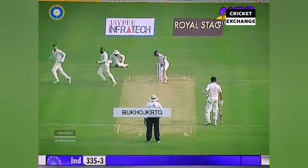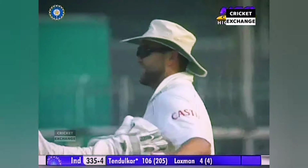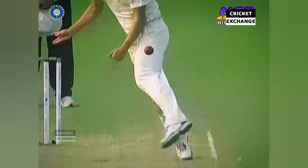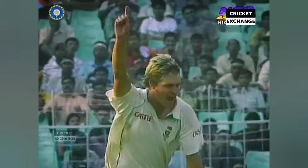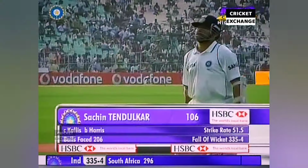Gone. That is a wicket. Tendulkar drives at Harris outside the off stump. Having persevered all day over the wicket, he goes round the wicket and the little master falls. Good bit of flight. Thick edge and a straightforward catch to Jacques Kallis. Another masterly innings from Sachin Tendulkar comes to an end and Harris is delighted.